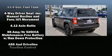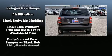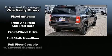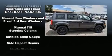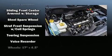Jeep also prioritized safety and security with features such as head curtain airbags, front and side impact airbags, traction control, brake assist, anti-whiplash front head restraints, ignition disabling, and ABS brakes. For added security, dynamic stability control supplements the drivetrain.